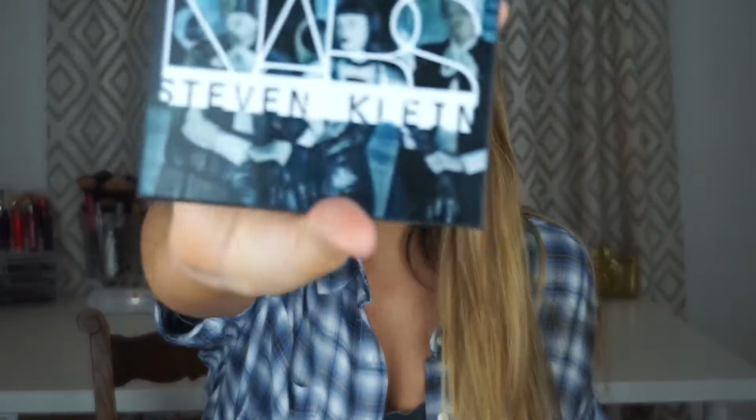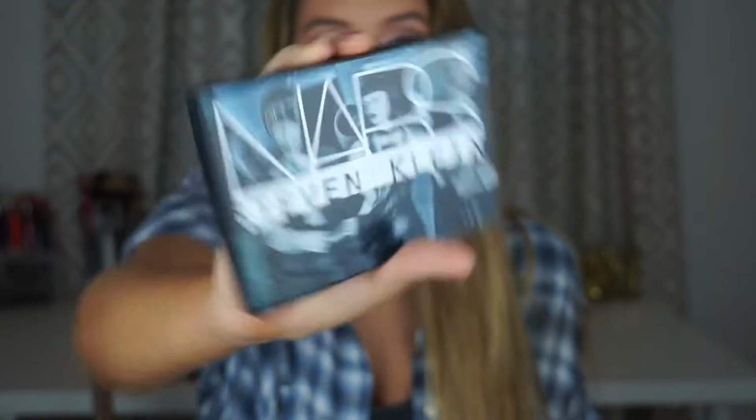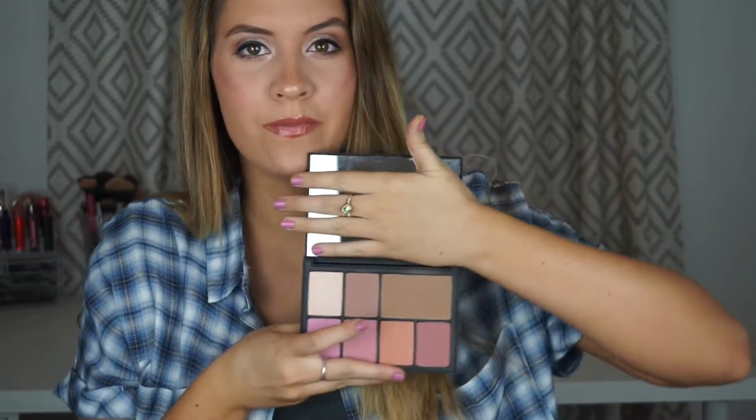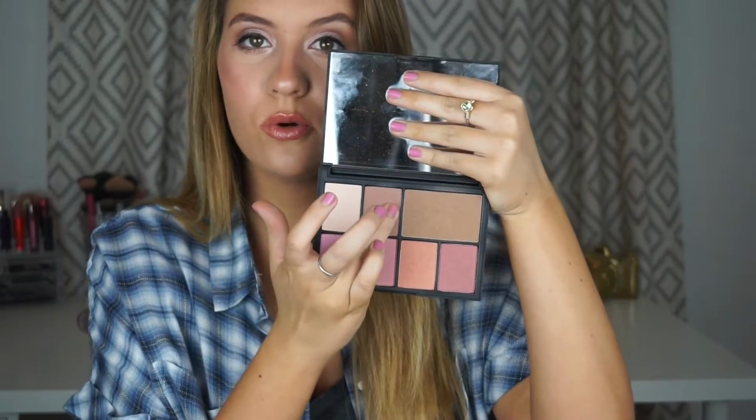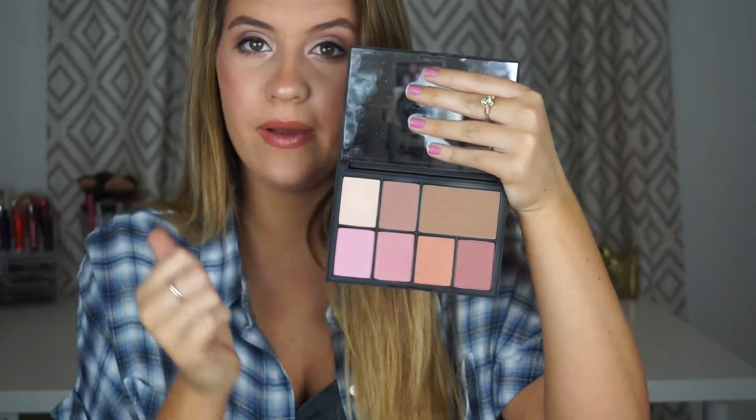Moving on to blushes, I have been loving this palette right here. It's the NARS Steven Klein palette, and it is a really good one. So it comes with, I don't want to blind y'all. It comes with a bronzer, which is Laguna, and it comes with a contouring powder, an under eye setting powder, and 4 blushes. And I have been using the heck out of these blushes.